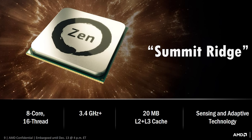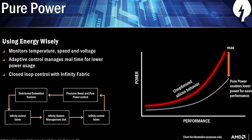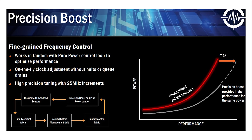AMD's Ryzen CPU, or at least the highest end one anyway, is going to be an 8-core 16-thread chip running at 3.4 GHz or higher. They haven't detailed the boost clocks yet. That's going to be detailed at launch. And it's actually quite interesting. Obviously, no shared L2 cache this time, unlike the Bulldozer architecture. And there are some very interesting features that they've announced already.